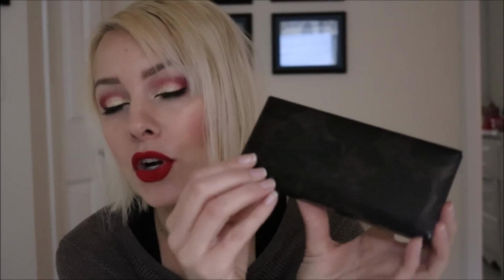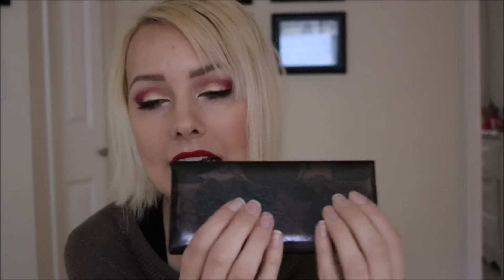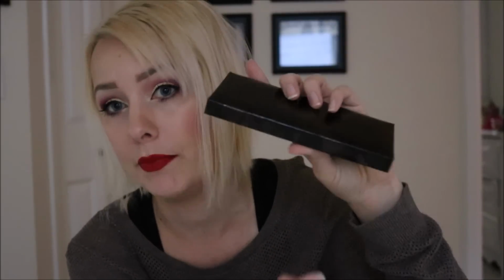Mine looks a little different than hers because she has the original one, but this has a kind of floral design on the front. It's got a cushioned plastic lid, and it has a magnetic seal closure, and it's actually a pretty strong magnet, so it's very, very sturdy.